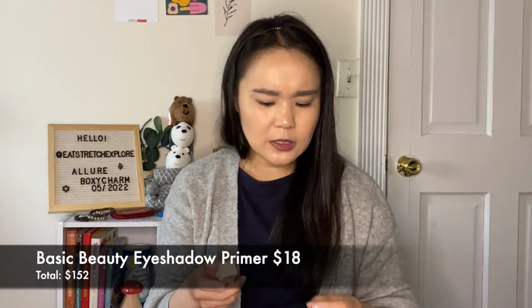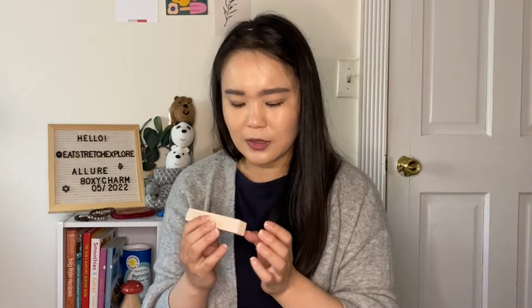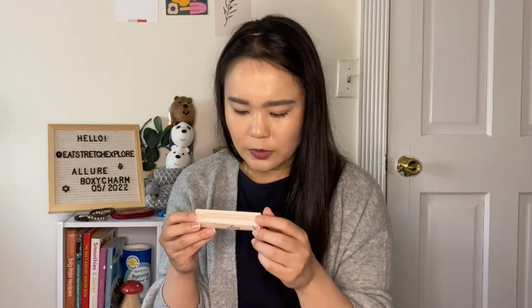I'm not particularly familiar with this brand, but the font looks familiar. Other than that, I'm not sure. The name is so basic. I crack myself up. But yeah, I don't know. Maybe I've tried it before, but it's 10 mLs or 0.35 fluid ounces. So the info is about the same.